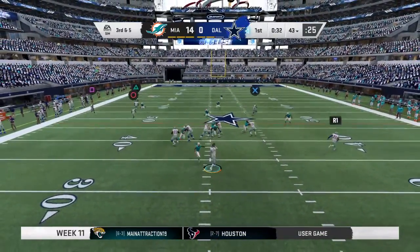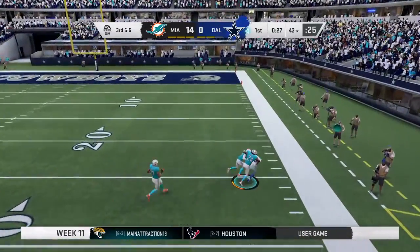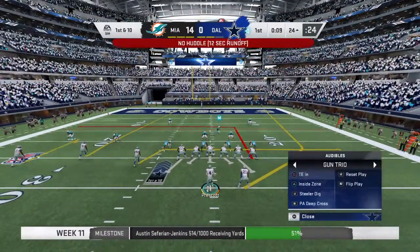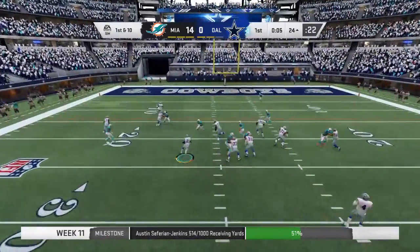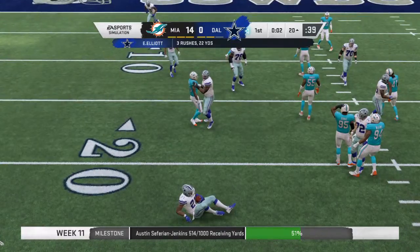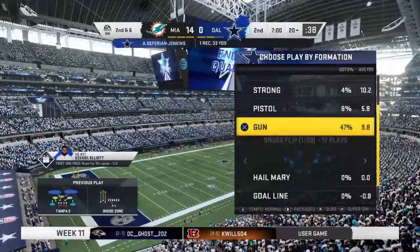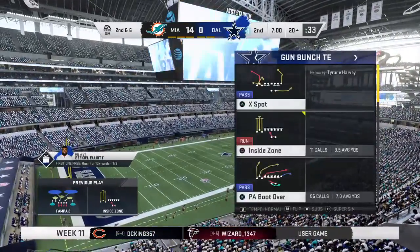To the air again, Prescott. And he finds Safarian Jenkins. And he goes down, but not before getting this inside the 25. A very nice pickup of 33 yards. A first down carry by Elliott. They'll get him to the ground at the 20 following a pickup of 4. Start of the second quarter, and it's the Cowboys in possession as they are looking at a 2nd down and 6 coming up.